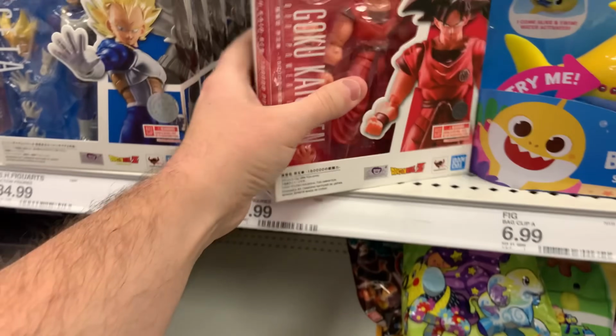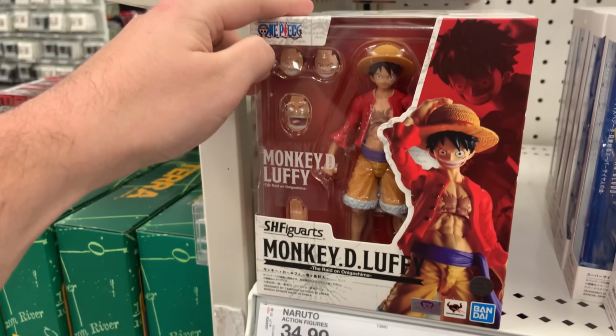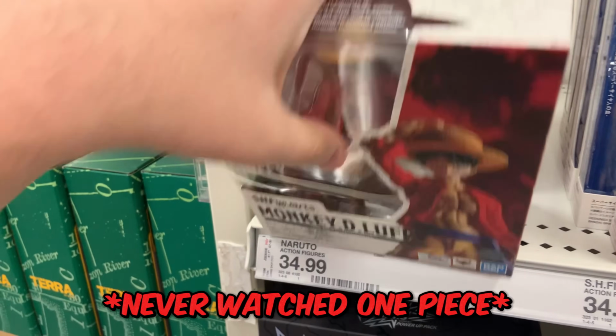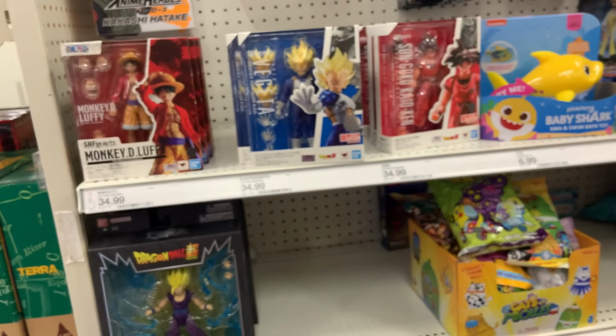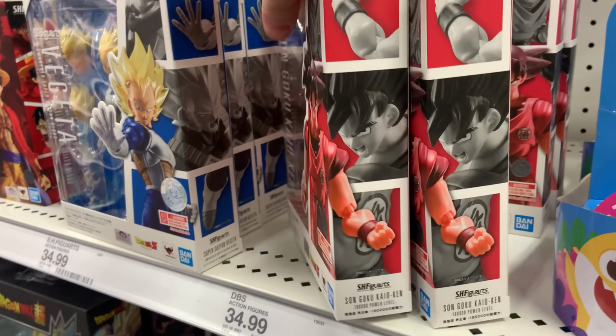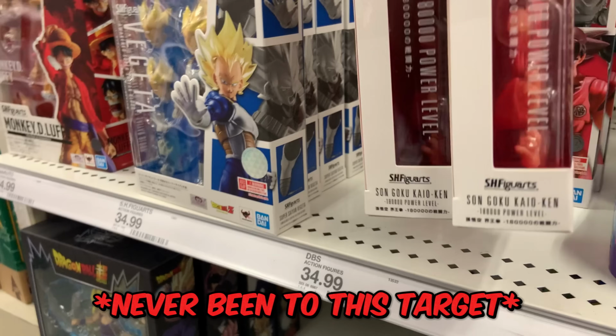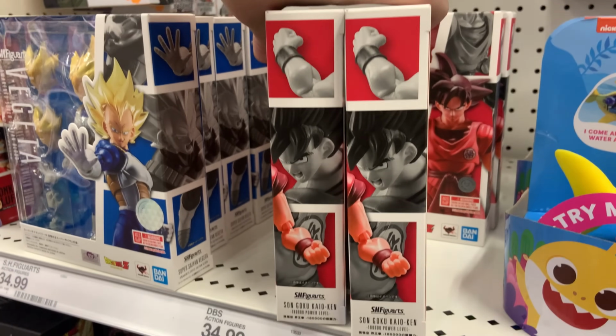Alright, how many should I get? That's the question. Look at all these Vegeta. God. Monkey D. Luffy too? Luffy? I don't give a fuck. Alright. Sorry, I'm like freaking out here. There was like two different sections and I didn't know where it would be, so. Alright, yeah. I think I'm gonna get two.